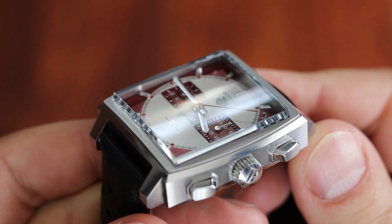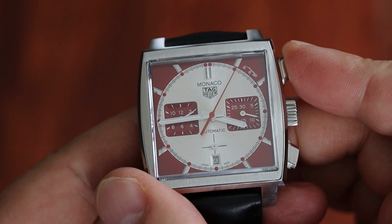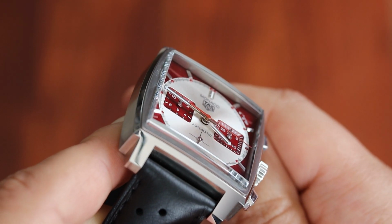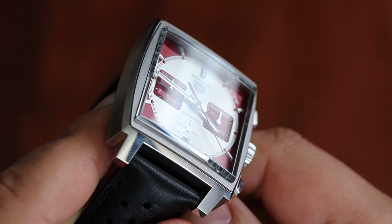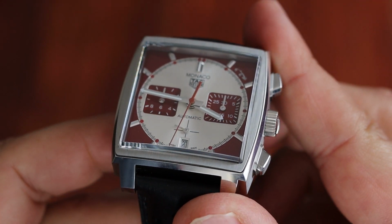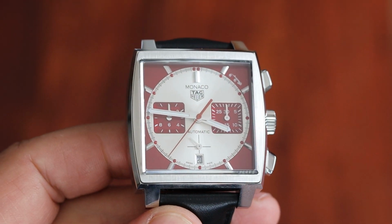The chronograph performance is very nice. The pushers are firm and snappy. The movement has hacking seconds. When you pull out the crown, the movement stops. It is a TAG Heuer Caliber 02 automatic chronograph movement with column wheel and an impressive 80 hours of power reserve. It has two boxed red chronograph sub-registers and a small regular seconds hand at 6 o'clock.